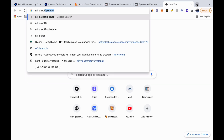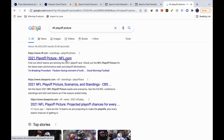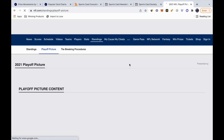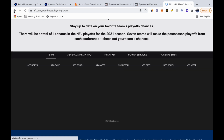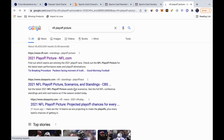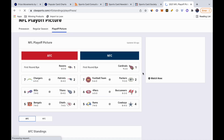Let's take a look at the NFL playoff picture. I mean, nothing's set yet, that's for sure. I should have known better than to go to NFL.com for it. Let's go to CBS Sports. Let's see here.